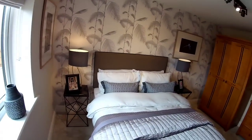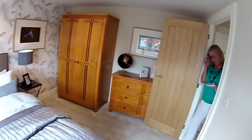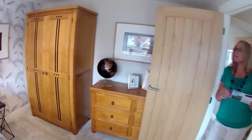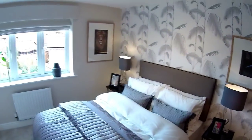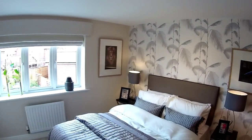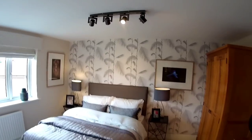This is bedroom 4 that you're in. 3 meters 88 by just over 3 meters. We've got the bamboo thing going on in here as well, haven't we? With the globe and the lion.